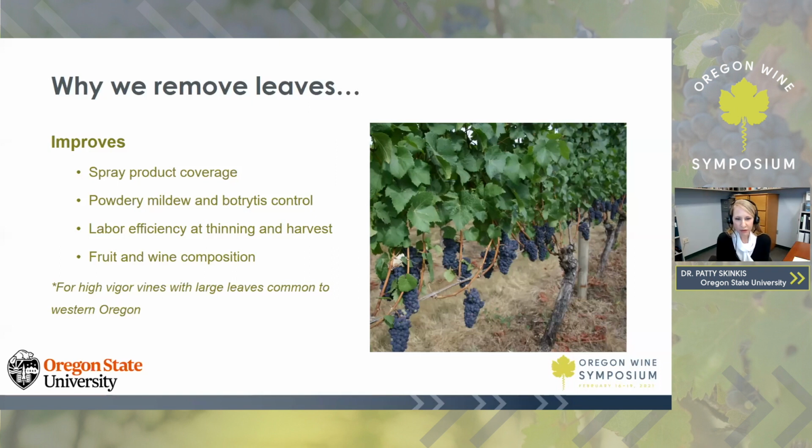So why we remove leaves specifically in Oregon, as a general practice, we do it to increase spray coverage for our pesticides, primarily for powdery mildew and botrytis control. Also labor efficiency. We find that many of our labor crews are much more willing to go and work in leaf pulled vineyards because it's easier to thin out fruit at leg phase, as well as harvest fruit by the time we get to the harvest season. Also, we found benefits for both fruit and wine composition.